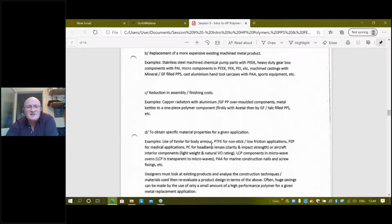Reduction in assembly and fitting costs. In this case, switching to glass-filled PP overmolded components really eliminated copper radiators and enabled us to use aluminium and overmold the ends.